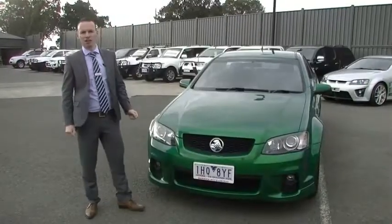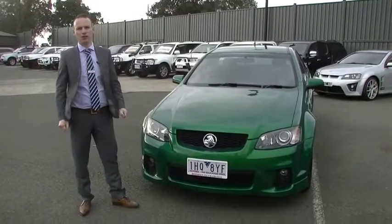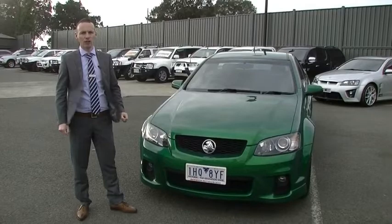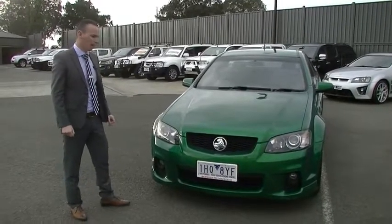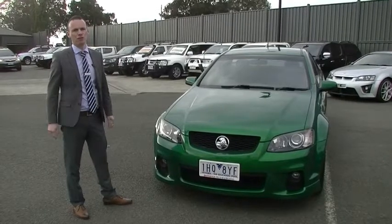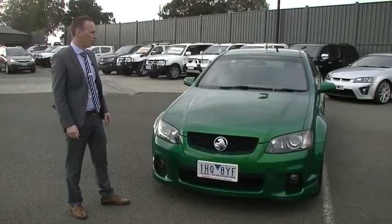There you have it, ladies and gentlemen. That's a full walk around presentation of our 2010 SSV Redline Ute. I think you'll agree it's probably the best one around, and finished in the super popular colour Poison Ivy as well, which was only done for a short period of time. One of the real hero colours.